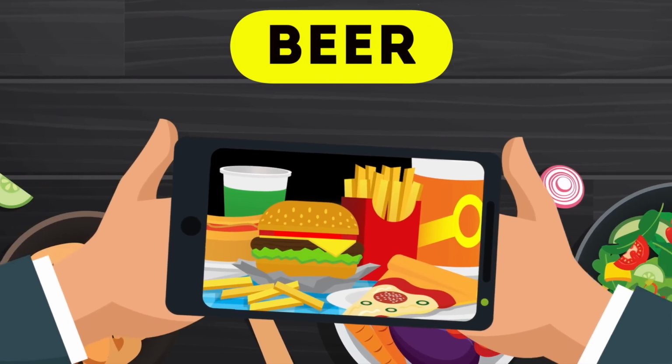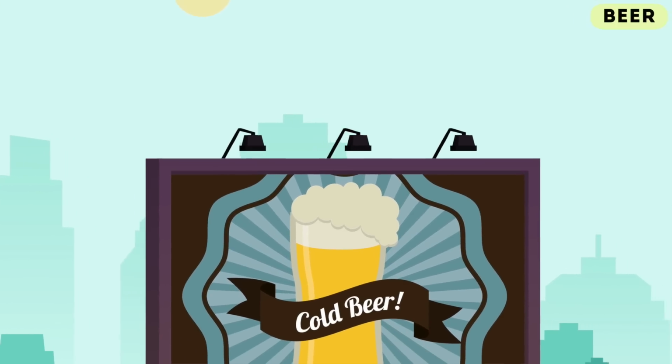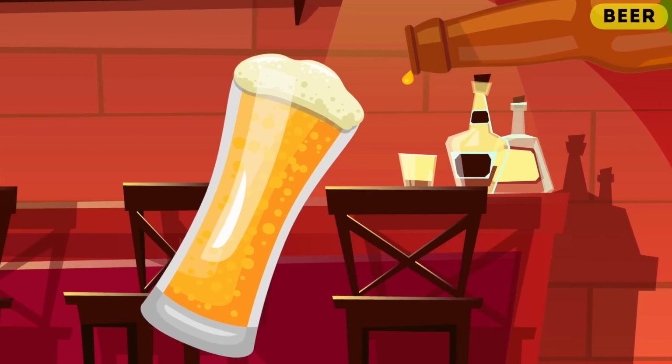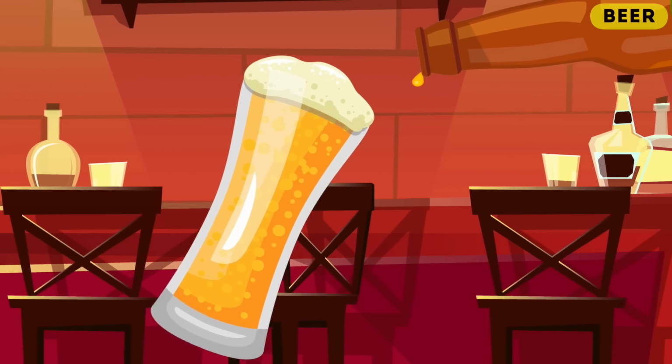Next up is beer. Who doesn't love seeing those amazing adverts for beer? There's so much delicious foam and fluffiness, it just looks amazing. But in real life, when you pour out a beer, there's not too much foam. It's not nearly as carbonated as it seems in the commercials.